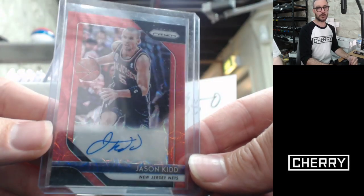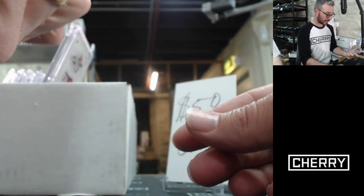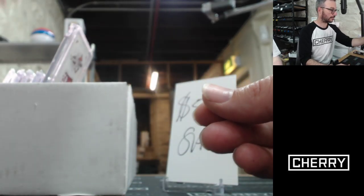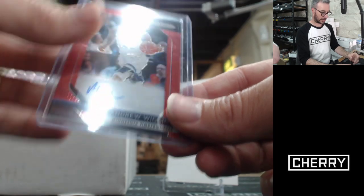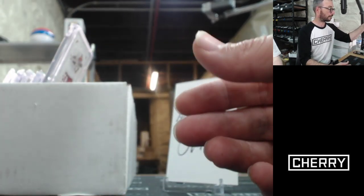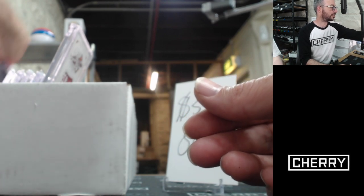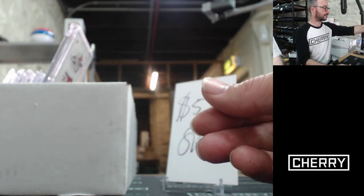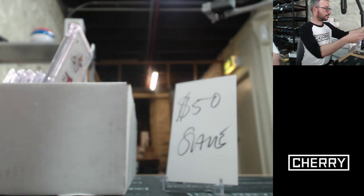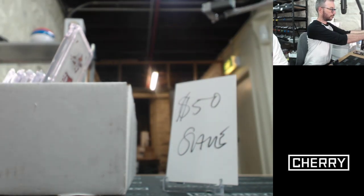Jason Kidd, red choice auto, very hard set, short printed, not numbered. Aiden Brophy. Same set, the Wiggy Pop. Wiggy Pop. Okay. BGS 6. Sold harder, Brady Reed. Good luck, Scott T.